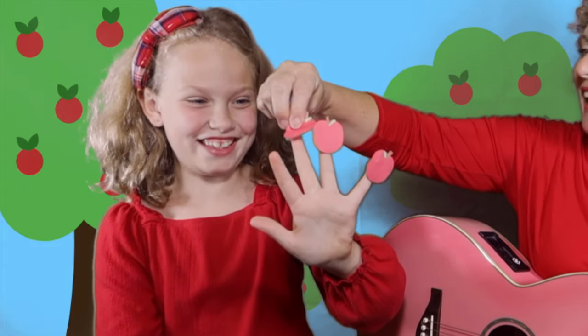Very greedy, very good. Now, Farmer Brown has how many, Piper? Three. One, two, oopsie. One, two, three red apples hanging on a tree.